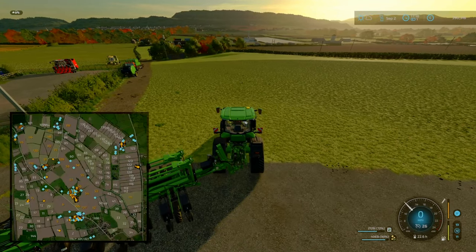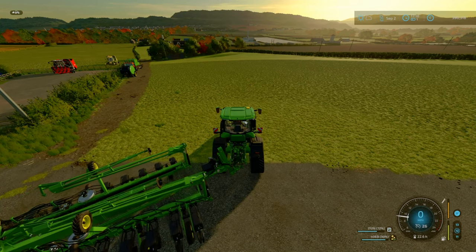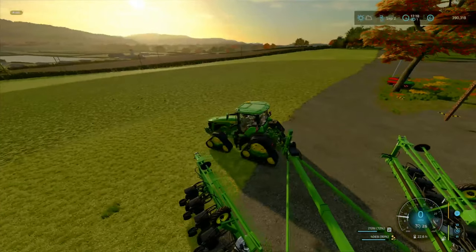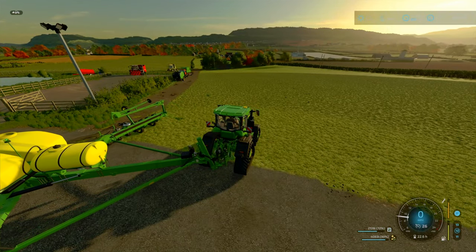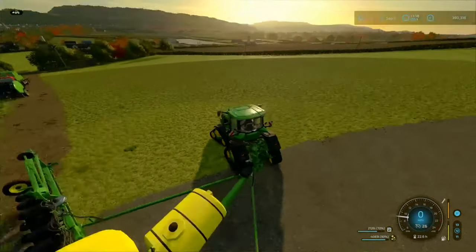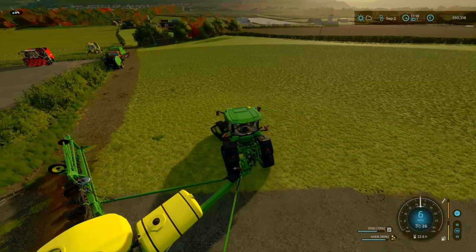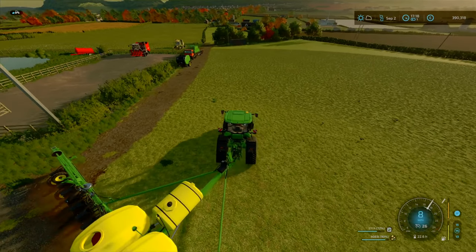The reason we're doing this so close together is that when we're harvesting, it's literally bang, take the header off, attach it, go across, bang, take it onto the road, obviously attached, and then bang. Just get it all sorted, a lovely neat job.